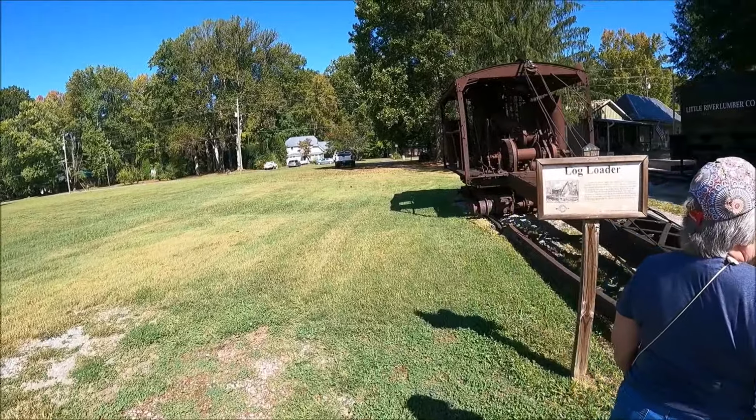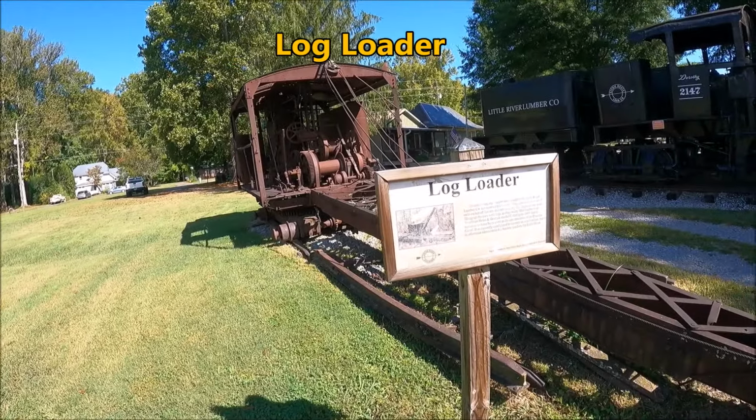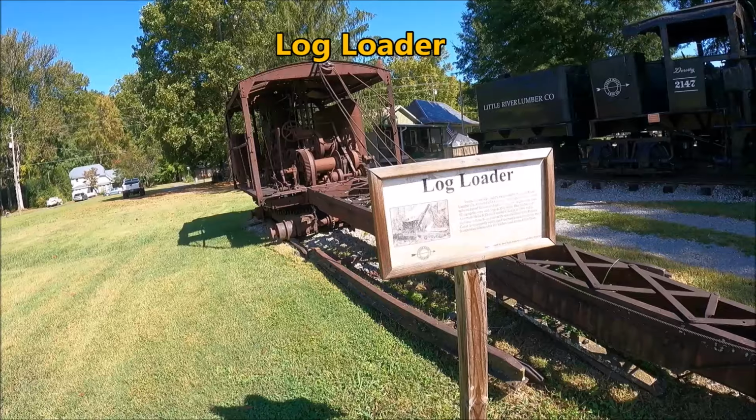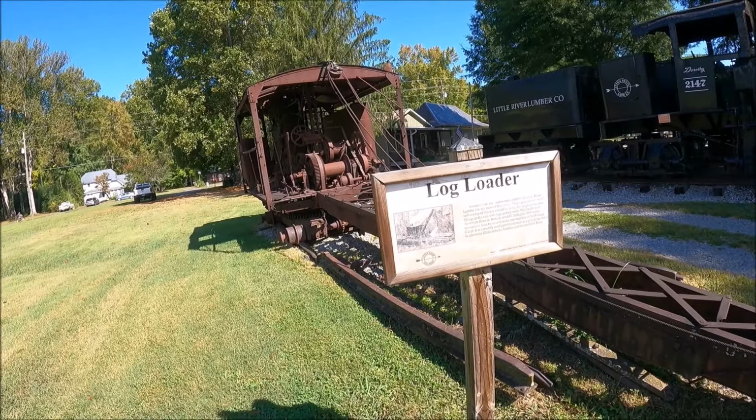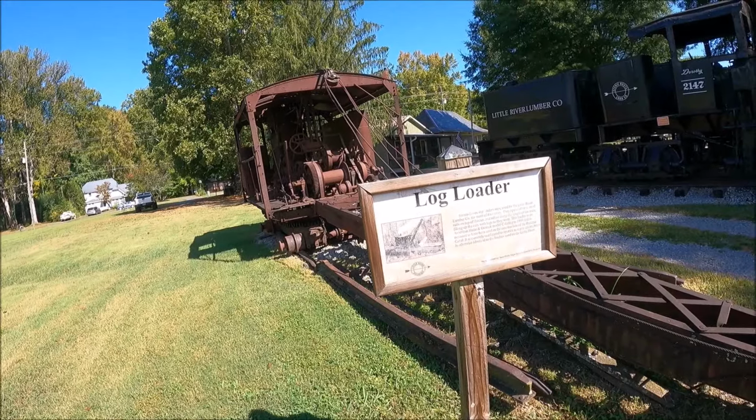That's a different one. Steam-driven log loaders. They put these on top of flat cars, filling up the cars with logs as they went.